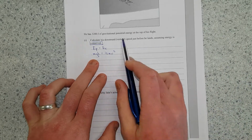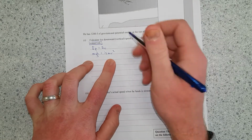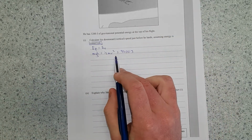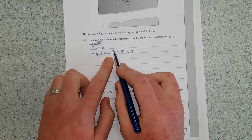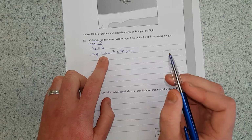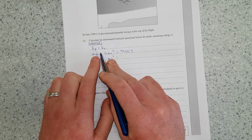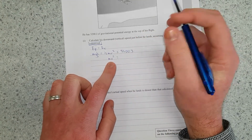This threw me off a little bit because I'm used to doing it differently, but they've given you the gravitational potential energy. So this is going to be equal to 3,200 joules. What are we trying to find? The velocity. So we're going to have to undo this half. To undo a half, you times it by 2. Doing it algebraically, mv squared equals, times both sides by 2. 2 times a half is just 1, and 1 times mv is just mv.